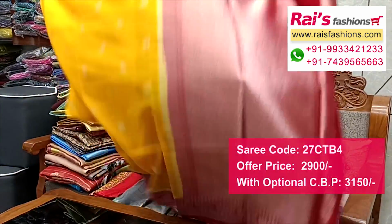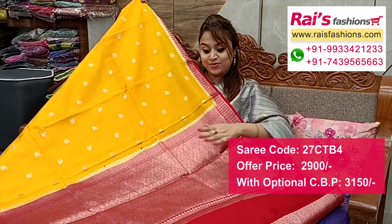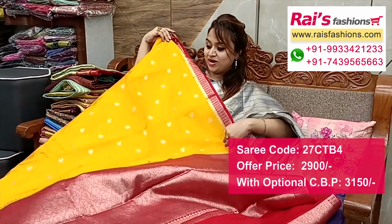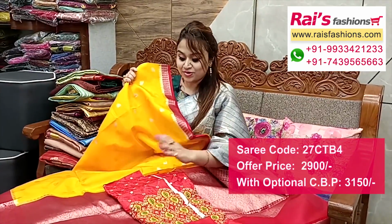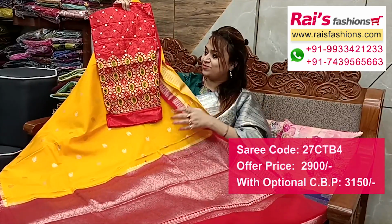And this one is the pallu portions, beautiful traditional contrast color dye with heavy traditional design work, Banarasi design worked pallu all over base, buta work. And this is the silk material, heavy mirror embroidery design work, contrast blouse piece with this sari for your exclusive looks.